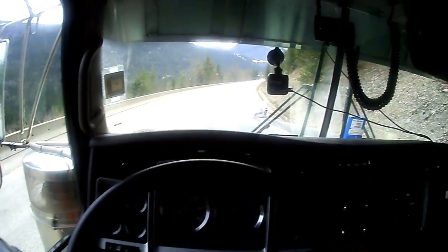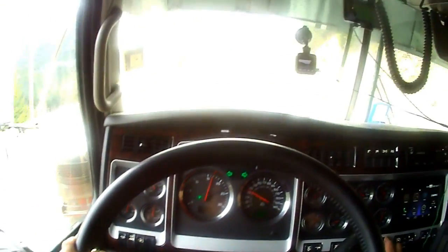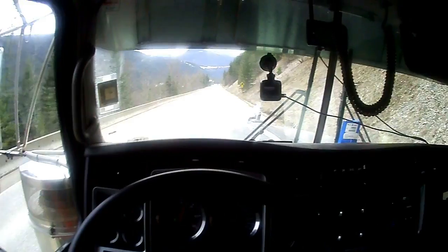So even running the Jakes down through here, they're putting a lot of back pressure on the engine, and that really heats up the engine. So it hits 210 degrees, it kicks in the fan there. So now I'm in the lowest setting now because we're not.